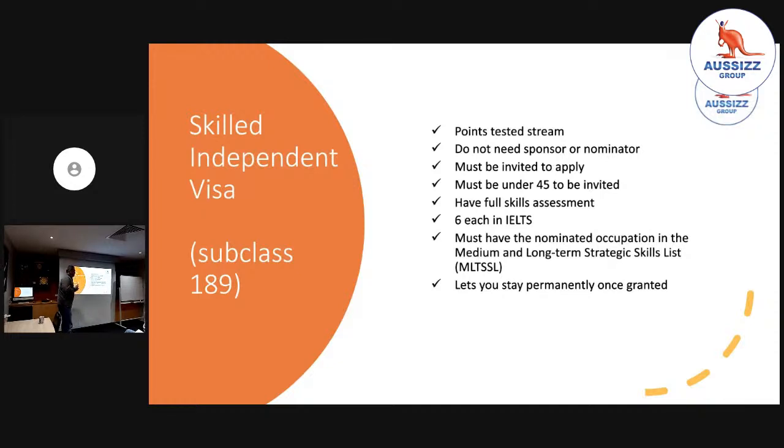You must be invited. Invitation is a must for every subclass in this category, whether it be subclass 189, 190, or 491. You must be under 45. After 45, you're not eligible for any of these subclasses whatsoever, as soon as you turn 45. And you should have a full skills assessment for the occupation that you are trying to nominate. So you should definitely have a nominated occupation, and you only get an occupation once you get a skills assessment for it.